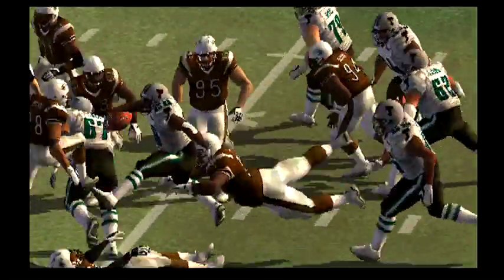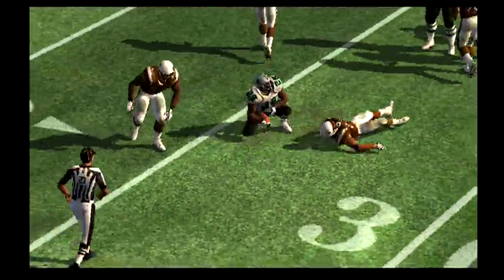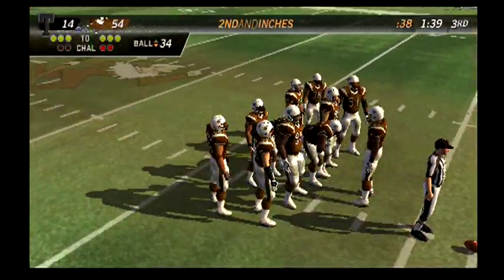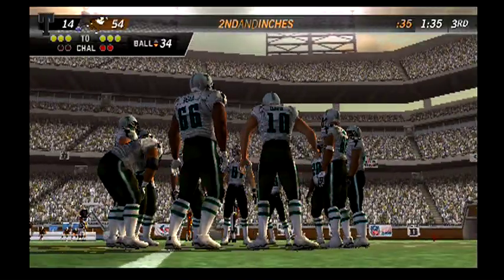Looking upfield. Hayes is there for the tackle at the 34. I like how this big guy can run with the football. Yeah, and this fullback can do more than just get out there and lead block. Give him the ball and watch him rumble.